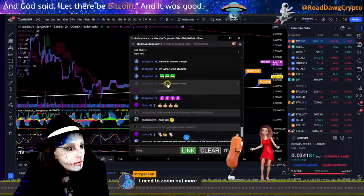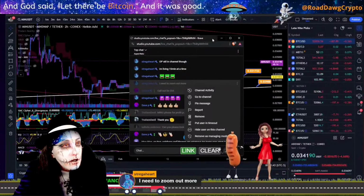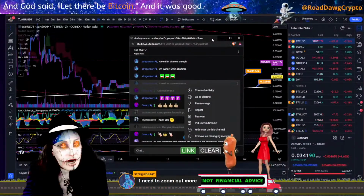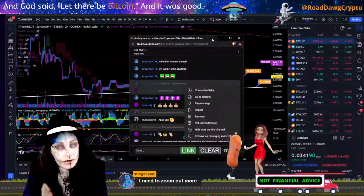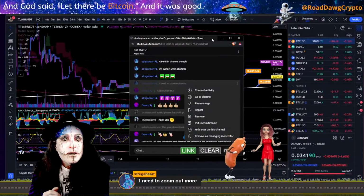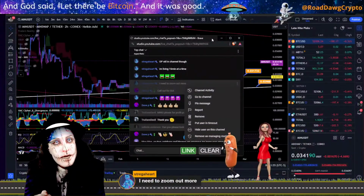Striker says, I need to zoom out more. Zooming out will change the game for you. The bigger time frames, they win, hands down. They tell the little ones what to do. The little ones fight back against it and say, please let me go here. Please. Can I? Thank you.